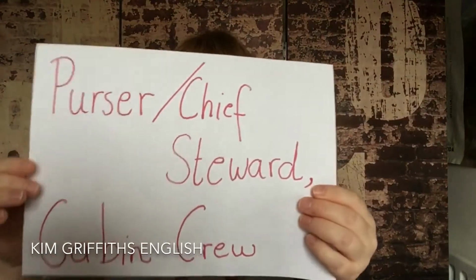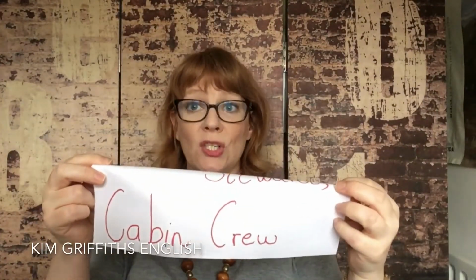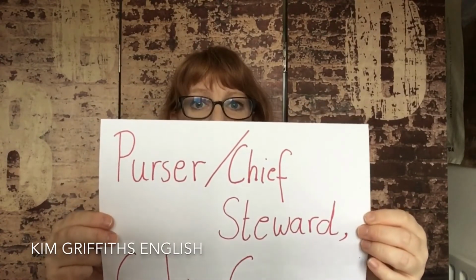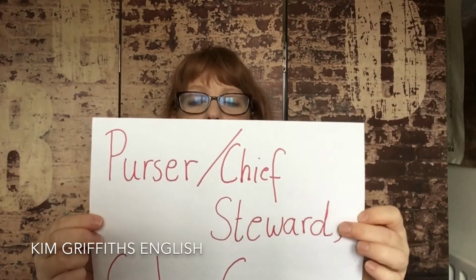Then the people who help you when you're in the cabin of the aeroplane are called the cabin crew. Now, there's been lots of different names for them as fashions have changed. The old-fashioned name is air hostess or host, but we don't use that anymore. It's cabin crew or flight steward or stewardess for a woman. And the person who is in charge of all these people and will help you with any problems in the airplane is the purser, so the chief steward or the leader.